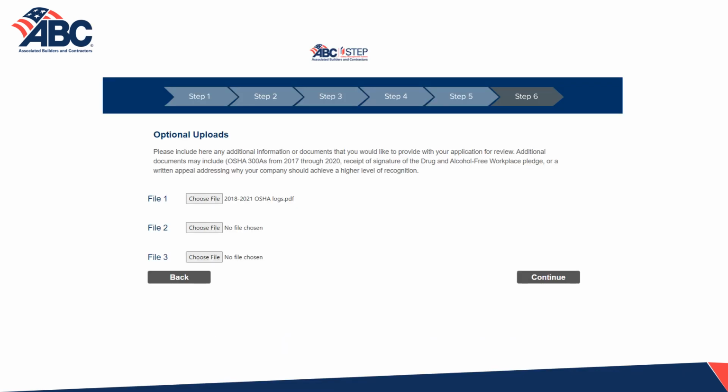This page is completely optional. If you have supporting documents you wish to include that further define your health and safety culture in a way that hasn't been covered by any previous questions, click one of the Choose File buttons and upload any file of your choice. For example, many contractors like to include copies of their OSHA logs from the previous 5 years in case a manual review is needed to cross-check the data we have on file.